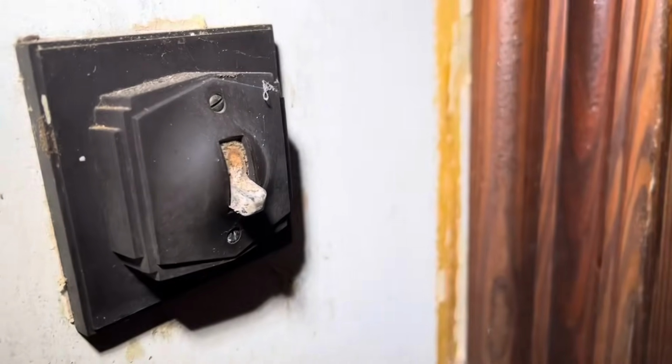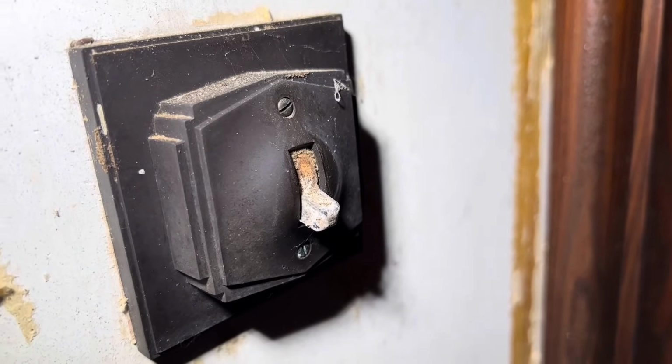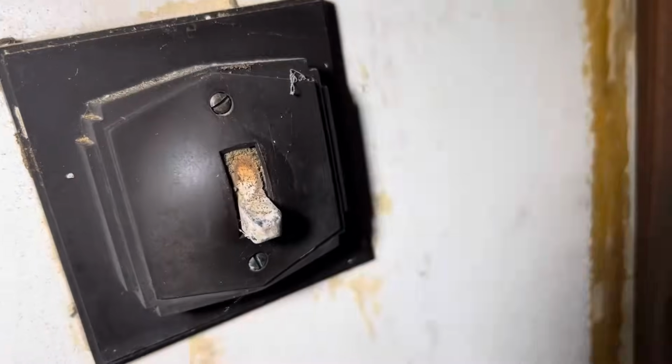Strange though. I do like these switches. They're very art deco-y. They're not just your standard switch. I like the sort of angles on them at the edge. It's really good. It's very art deco. Look at the carpet in here.